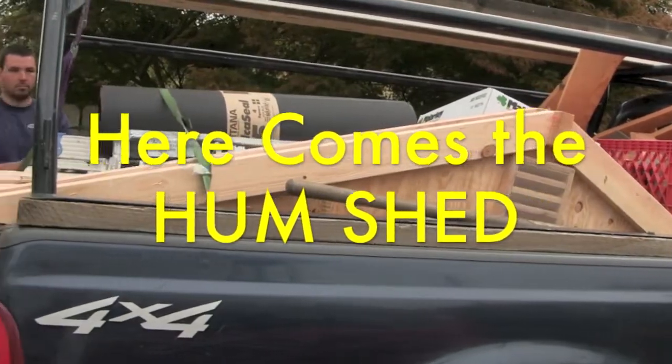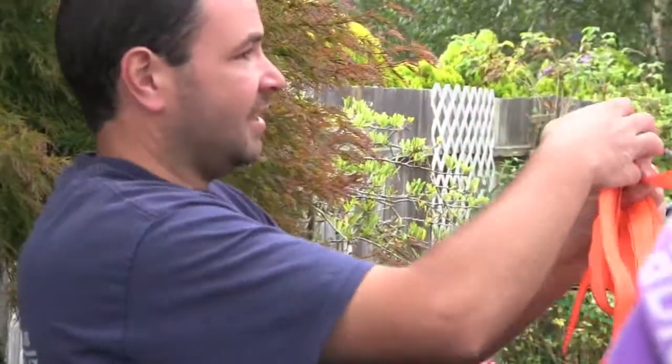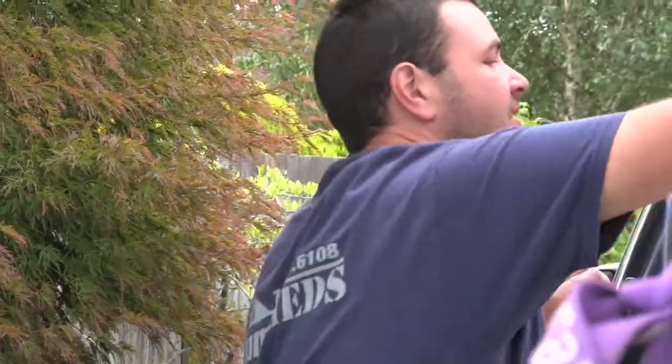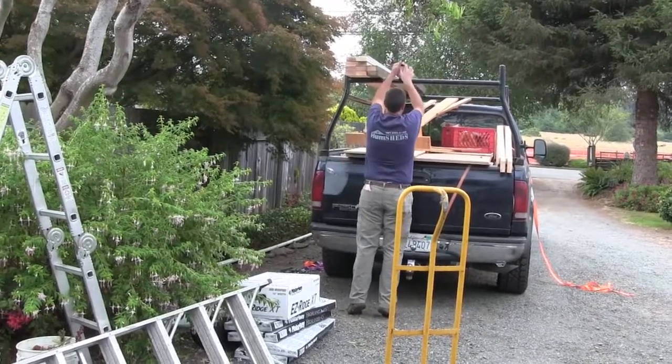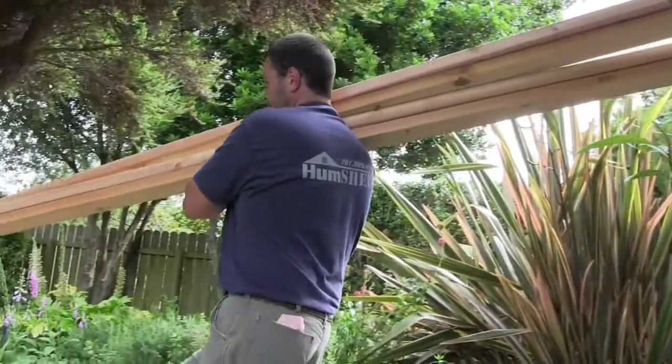Here comes the shed, a storage shed Christine is having built in the backyard. The man in charge is Thomas Carver. His sheds come highly recommended, and we were anxious to see the finished product.